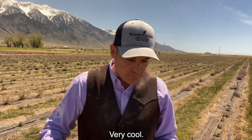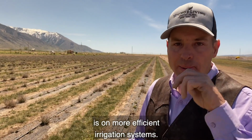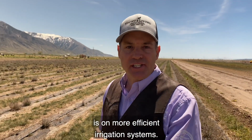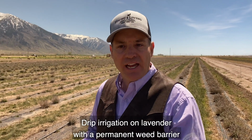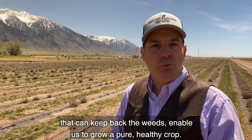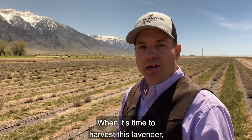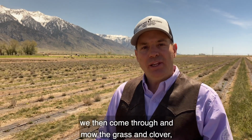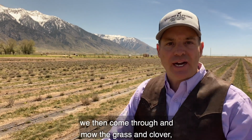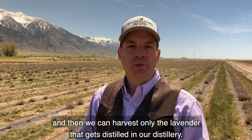Very cool. So right here behind me, the study we're doing is on more efficient irrigation systems. Drip irrigation on lavender with a permanent weed barrier that can keep back the weeds, enabling us to grow a pure, healthy crop. When it's time to harvest this lavender, we then come through and mow the grass and clover, and then we can harvest only the lavender that gets distilled in our distillery.